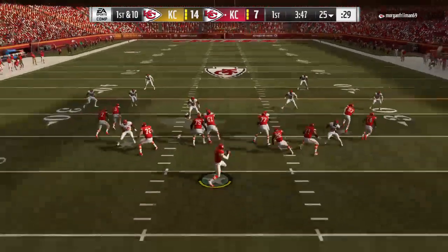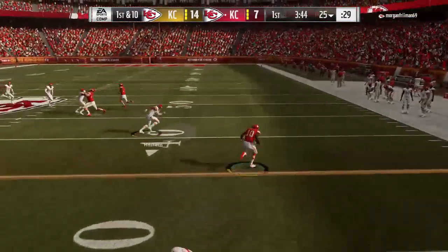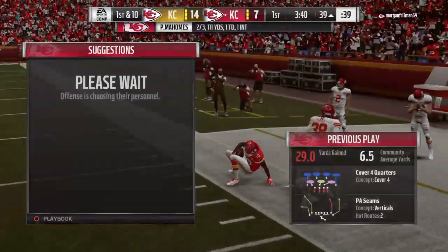And you would have thought they would have been ready the last time. That's what you work on all the time. Make sure that no one gets behind you. That's the cardinal sin of defense, not giving up the long pass. They did. Let's see how they adjust.